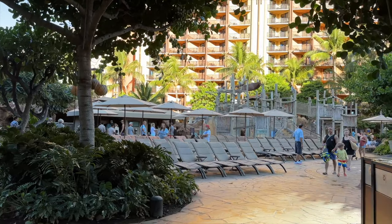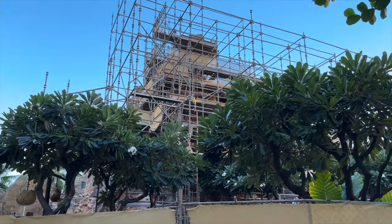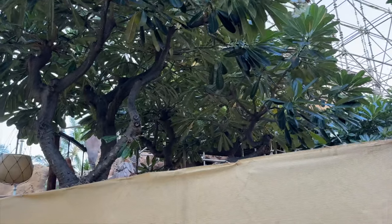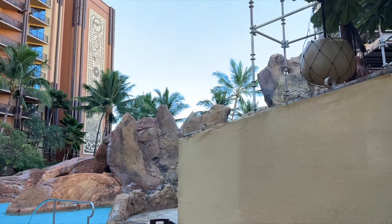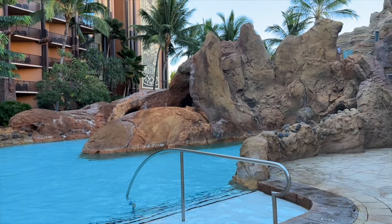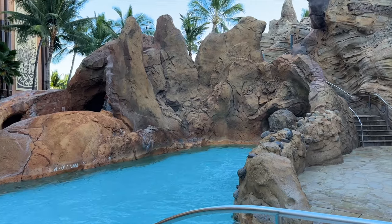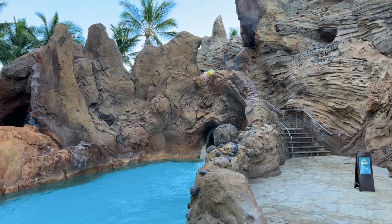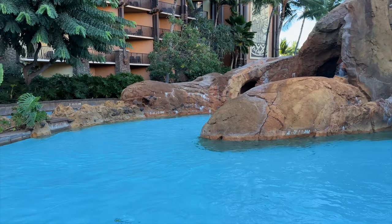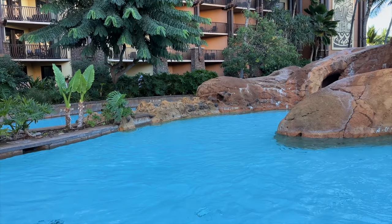Then we're back around by the kids' splash play area. They are doing a bit of work on the volcano at the moment, so unfortunately that is not really visible through the scaffolding. But this is the final entrance here to the lazy river. This is also the exit to the raft slide as well. And then it obviously goes round. You can go essentially off the raft slide into the lazy river.